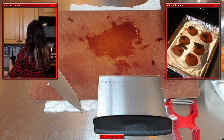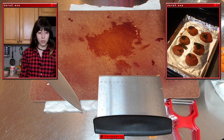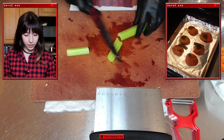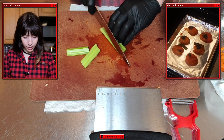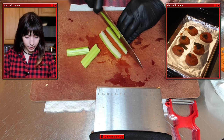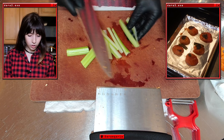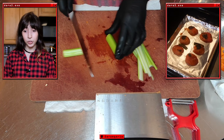Okay, so let's just go ahead and now move on to the celery. I'm going to be doing the same exact thing with the celery, guys. I'm going to be taking one stick of celery here, and I'm going to cut this up into semi-even lengths. And now I'm going to cut this into, how do I want to cut this into planks? Do I want to just do this and then cut into planks? Yeah, I think that's the easiest way to do it. So I'm not going to follow the actual groove of the celery itself. So again, we're just cutting into planks, and then we'll cut into batons, and then into little tiny cubes.